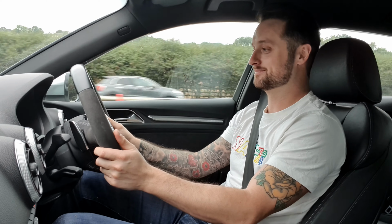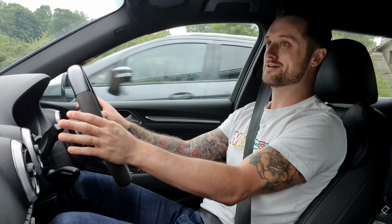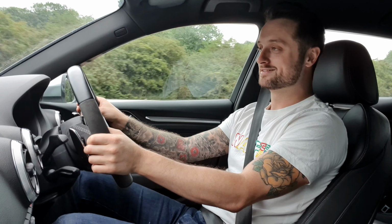This car, it's a weapon, and it's comfortable. You can do it in comfort. 7th gear, 50 miles an hour, stuck in a bit of traffic, but it's refined, it's comfortable. Yet it's practically a full-blown race car, really. So yeah, it's a bit of a machine.